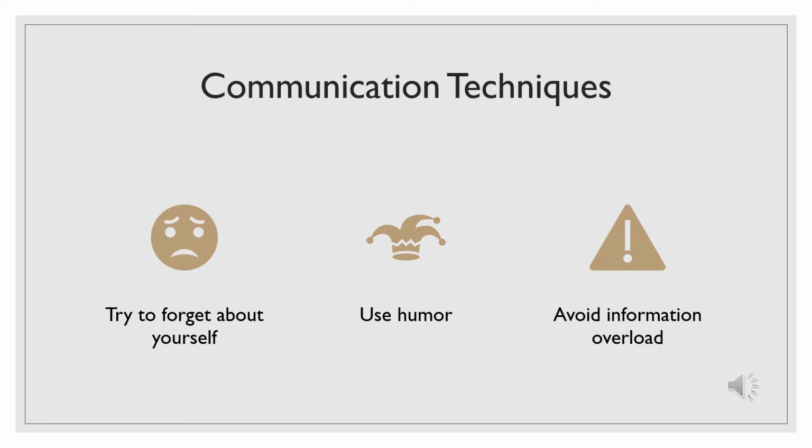The next communication technique that you can use when you are communicating is that you need to try to forget about yourself. We see this very often. People have a natural tendency to talk about themselves and forget about what other people have to say. Now remember that as a case manager, you are trying to get the full picture. You want as much information as possible, and for that, you need to forget about your ego. Don't try to dominate the conversation. Instead, encourage others to talk more about themselves.